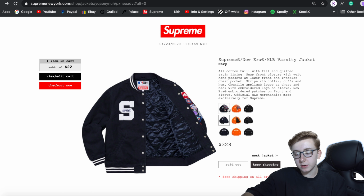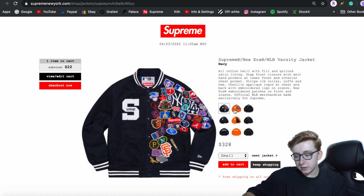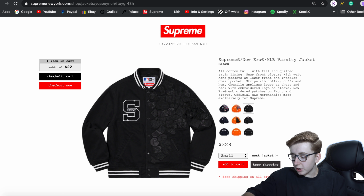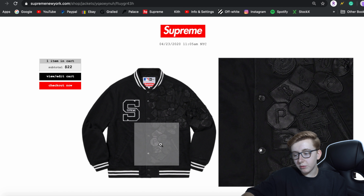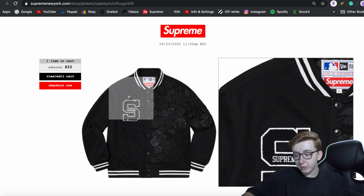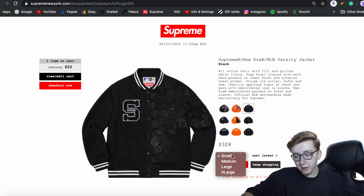All right, clearly we're frozen on Supreme's website. Let me see this. All right, there we go. So you guys can see the patches are straight up in black. And I'm not really vibing with that. If they did it in white, like a white and black, corresponding with this patch right here, then it would have been fire. Size small right there.